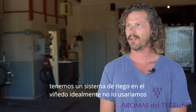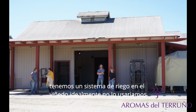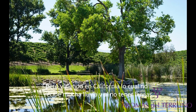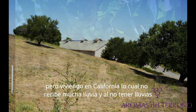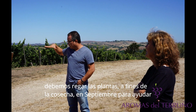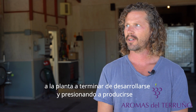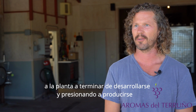So we have irrigation running through the entire vineyard. Ideally, we don't have to, but because California has had a significant drought in the past years, we've had to irrigate a good amount. This year was very unique though, because we've had so much rain that we haven't had to irrigate as much. But again, summertime, September, we don't really get any rain. So the vines really need some water towards the end to help just push them through. So we have irrigation running throughout the entire vineyard, but we like the rains in the springtime, not so much in the summertime or during harvest.